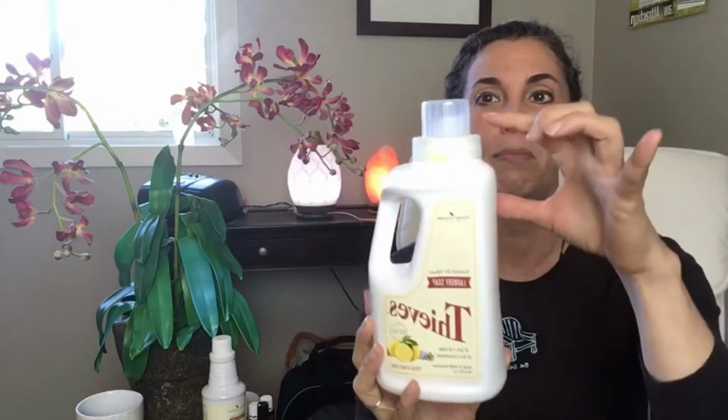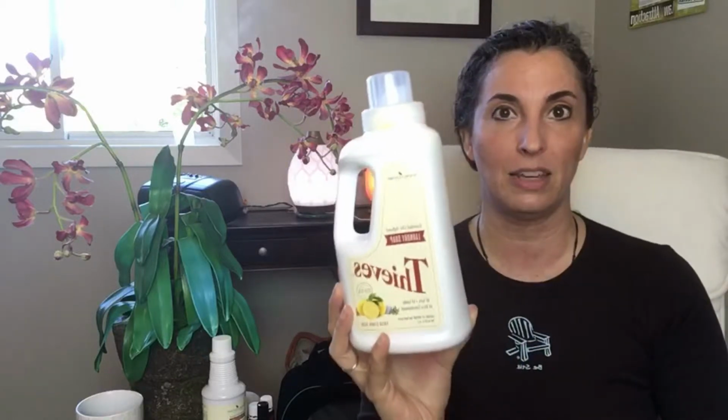Free of all of those. None of those things are in here. It is amazing. Now, let me share with you, it's a small bottle. You don't need very much, just a tiny bit in the cover. It is a concentrate. It's 6 times ultra concentrated. If you have a high efficiency machine, this is 64 loads. In our house, it lasts for 2 months.